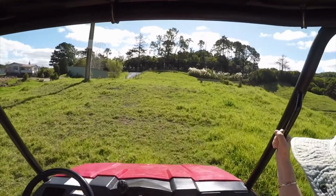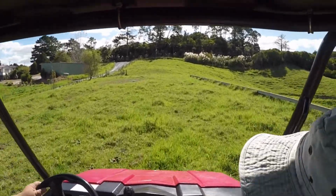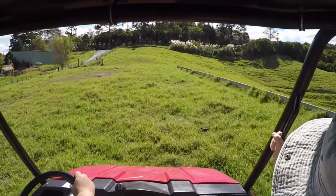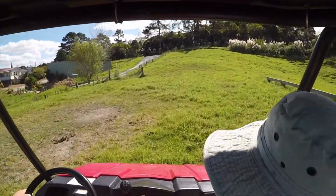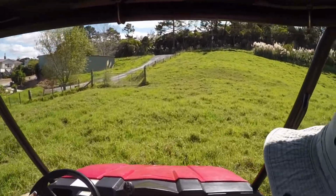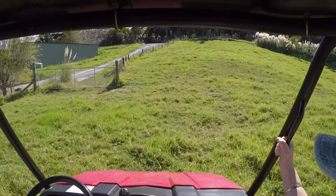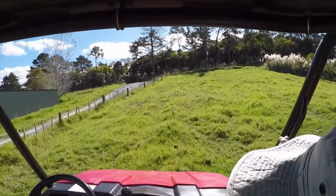And at the top of this hill, it affords probably the best view of the whole property. As you can see, it's quite undulating. There's not a lot of level land, but it's still fine for cows, for stock. And the dam, they tell us, is spring-fed, so it will never dry out.